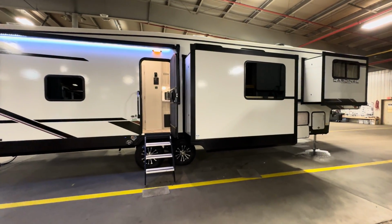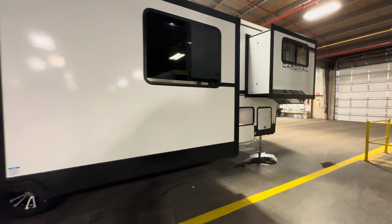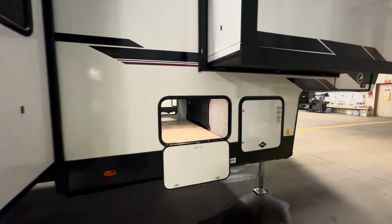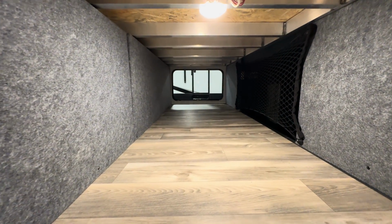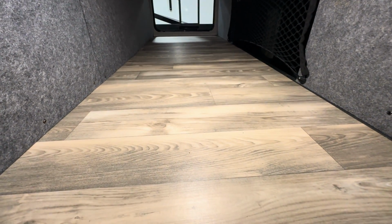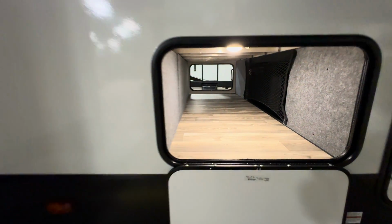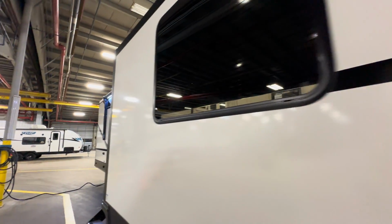So again, it's the 2024 Cardinal 35FL, and I guess I'll start right here. You're going to have electric stabilizing, propane behind this door, really nice pass-through storage, also shows off that aluminum frame construction. It's also got the linoleum, which is nice to see that there's no particle board or anything like that. Enclosed and heated underbelly, tinted windows.